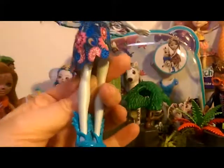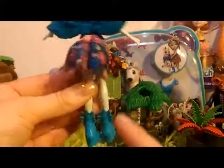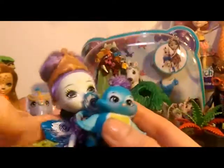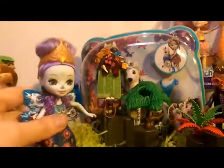The clothes and the actual characters themselves link really well with each other, and the general look of the animals in real life, you know, in the wild. So it's a nice feature.